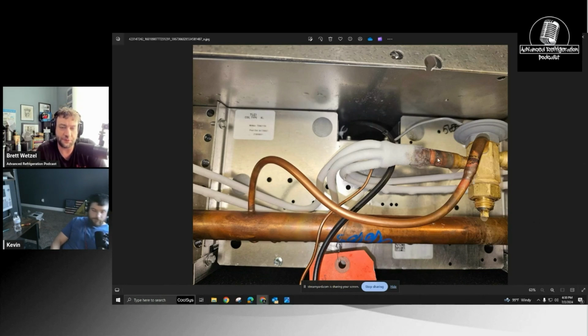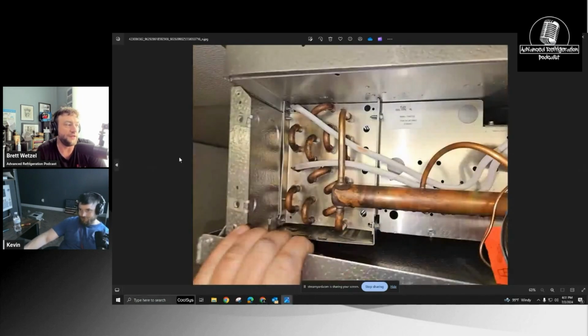For the sake of space, they never do that. Even on the bullseye ones, you'll have like 10 distributor tubes. You'll have 5 on the top, 5 on the bottom. The 5 on the top usually always go to that side of the coil, and the 5 on the bottom go to the other one. It's always the side of the coil in the worst spot to de-ice. And they always have the defrost termination sensor on this side, the side that never gets any liquid. It's always on that side.